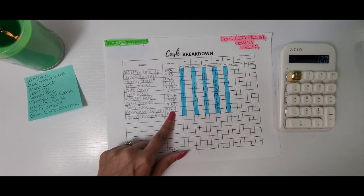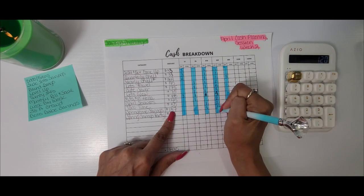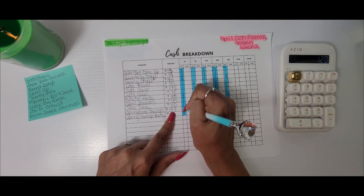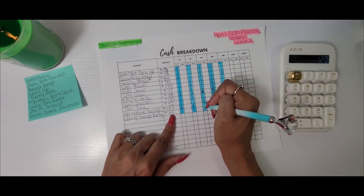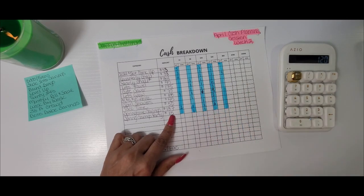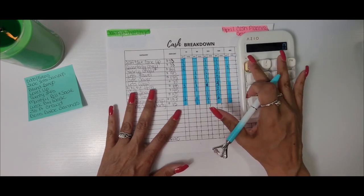Six 20s for 120. 110 for 130. One 5 for 135. And two ones for 137. And then the springtime savings party, we're just going to do 110 and 1 5 for a total of 15. So what I'm going to do now real quick is add these up.